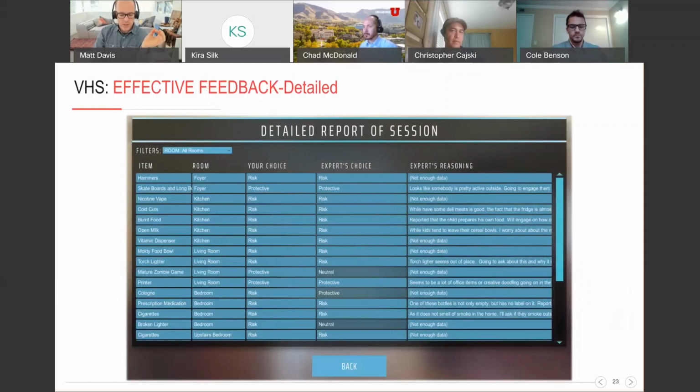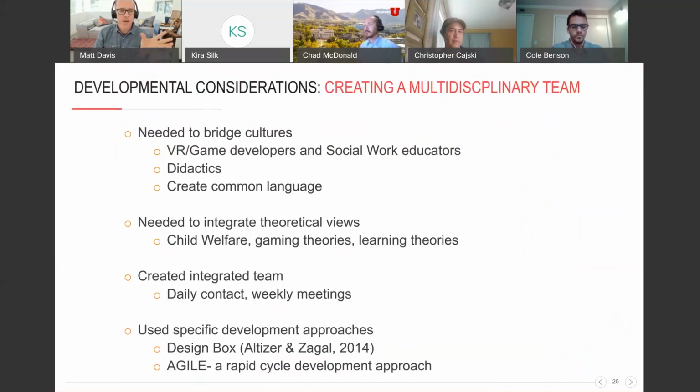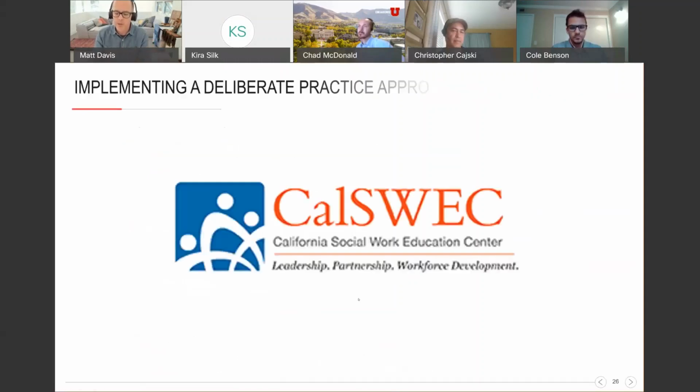And in addition, another consideration that we often talk about is that when people are developing technology-based approaches, there is often a wide distance between the folks who code it and the subject matter experts. We found that you need a highly integrated team, to the point where the people who are coding it almost become part of the same team as the social work educators. So I'm going to skip forward now and have Chris describe a little bit of his experience with the software.